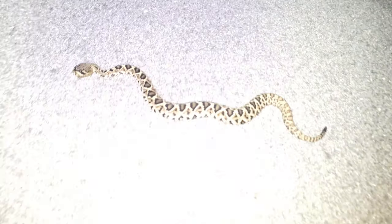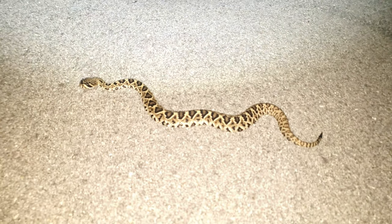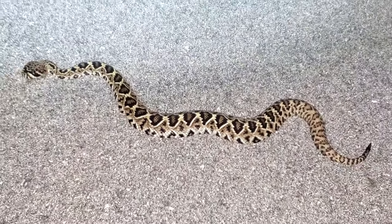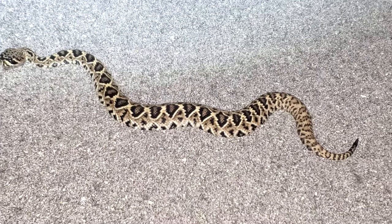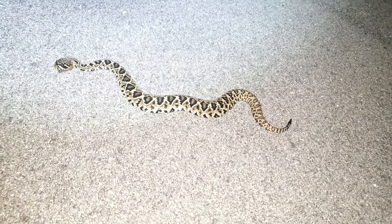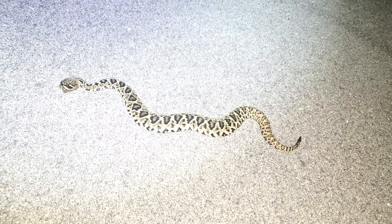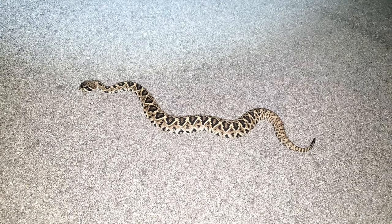I just got a baby Eastern Diamondback. This is the second Eastern Diamondback I've gotten tonight. Wow, two Eastern Diamondbacks in one day. This is a little baby I just found on the road. Or maybe it was, I think this guy was at least born maybe last year. But oh my god, that's absolutely insane. I'm going to make sure this guy doesn't get hit, although we're on a very quiet road. Really freaking awesome right now. Two Eastern Diamondbacks today.